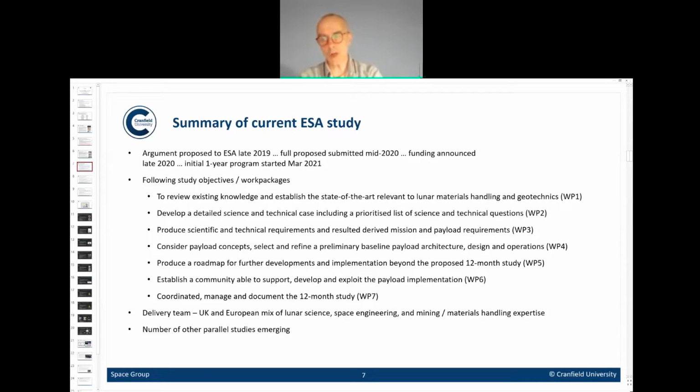To review existing knowledge that's relevant to the study; to develop a science and technical case, including a prioritised list of science and technical questions; to produce scientific and technical requirements for the mission and the payload; to consider payload concepts, and to select and refine a preliminary payload architecture; to produce a roadmap for future developments and implementations beyond the initial 12-month study; and to establish and grow a community able to then support, develop, and exploit that payload. And as you'll see as we go forward, a number of other parallel studies have emerged alongside this ESA-funded study.